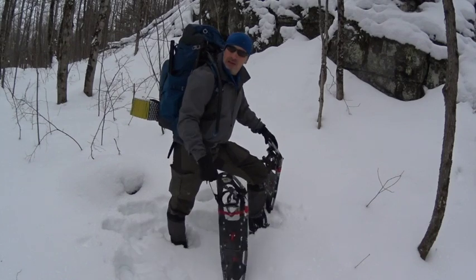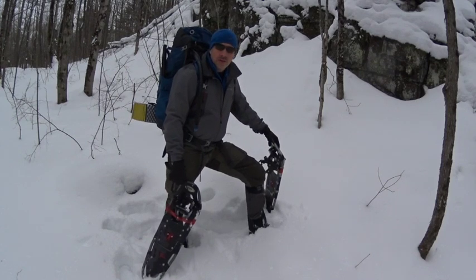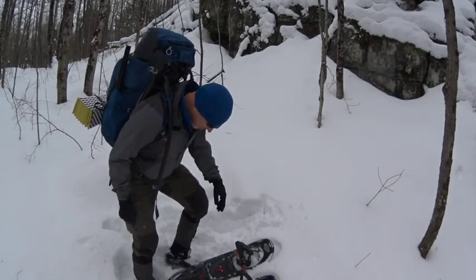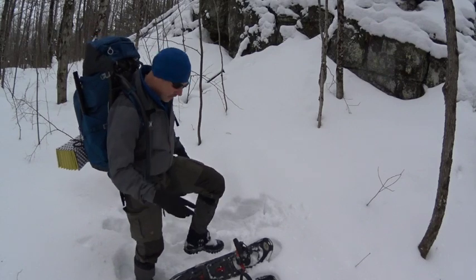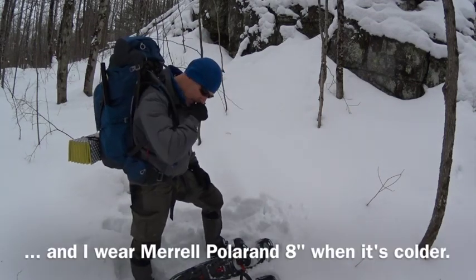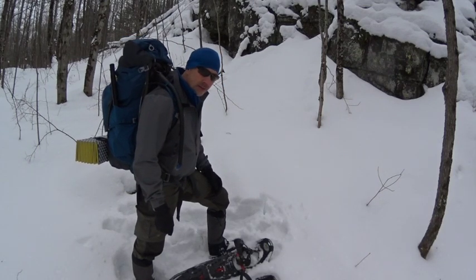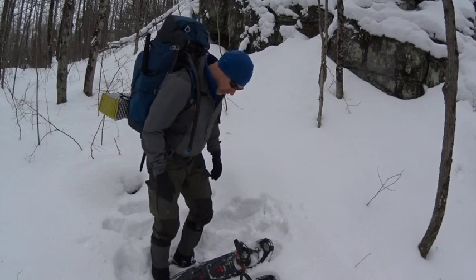My backpack is 36 and a half pounds, including about 9 pounds of water. I've got 4 liters. Actually, I'm going to adjust that because it's bouncing. The gaiters are a must too, because I'm wearing my mid-season, mild season boots. They're Merrells, but they're short. They only go up to about 6 inches, I guess. I usually wear the Merrell Polar 8 inch when the snow gets deeper and the temperatures get colder. But these breathe better for this warm temperature.